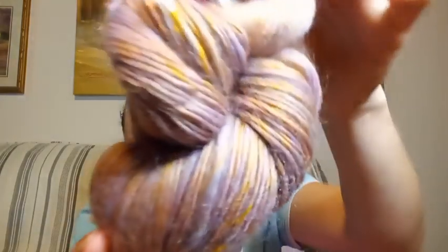Next we have Merino and Bamboo #1. It is 306 yards, a 2-weight, and this one is $50.90. That's because of the yardage; you can check it if you want to: 306 times 0.15. Next up, we have Merino and Bamboo #2. This is 328 yards, and this is a 1-weight. The other one was a 2-weight. This one is $54.20.